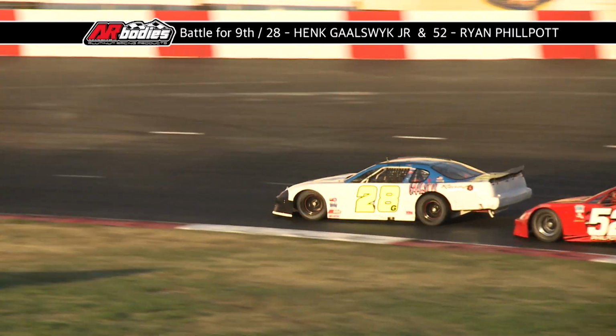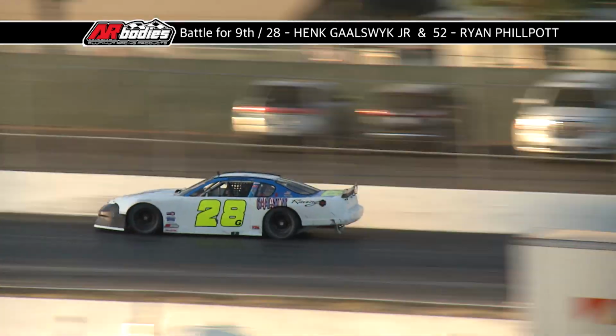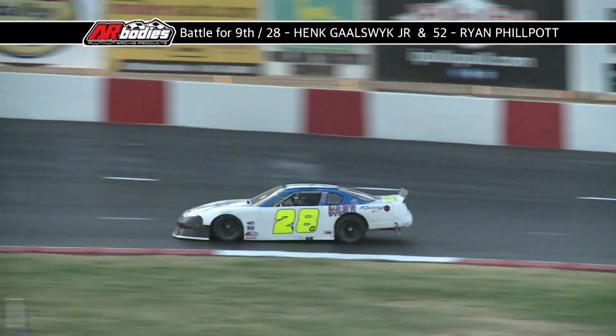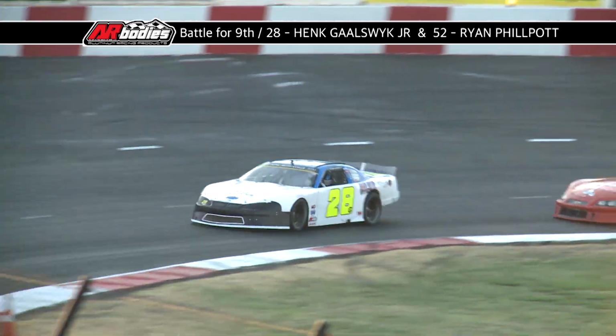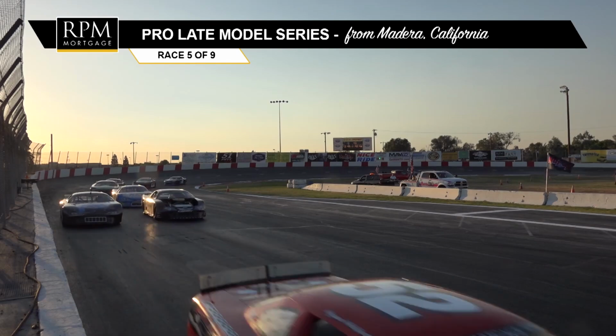We look farther back in the pack now, and this is a battle between the 28 car, Hank Goldswick Jr. Yeah, and this is very deep in the field. With the 2006 Altamont champion, Ryan Philpott, right behind Hank Goldswick Jr.